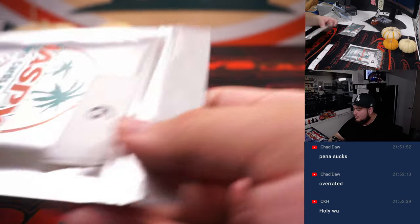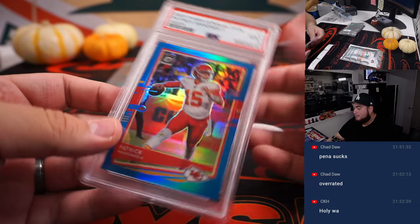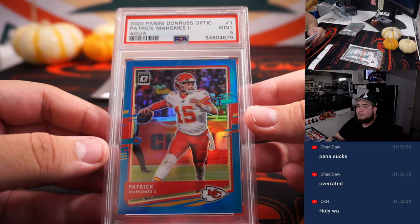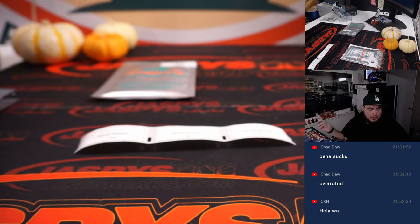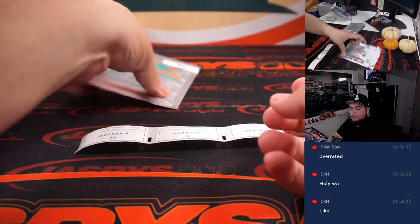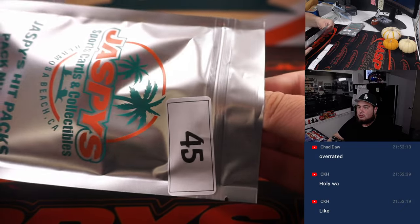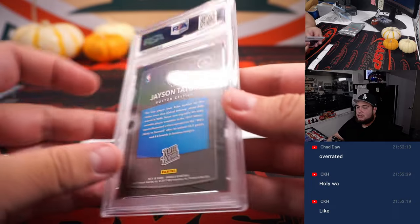Alright, 6. Nice Patty Mahomes Aqua Optic. That's a PSA 9, number 2 of 299. And 45. Nice Tatum. Donruss Rated Rookie PSA 10.